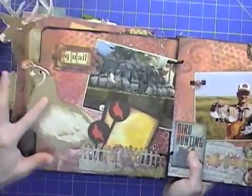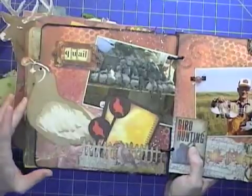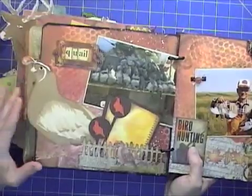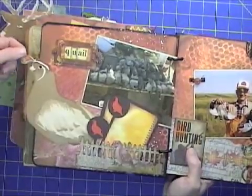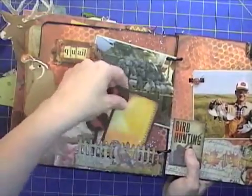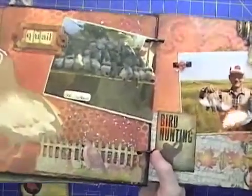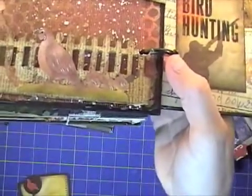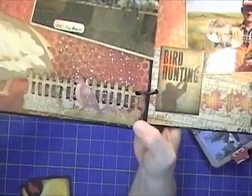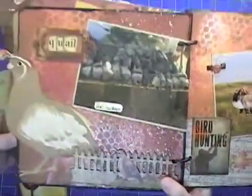So here's the quail on this side, and you can see again I took the fairly simple cricket image that was cut out with the wildlife cartridge, and then used my Copic markers to add some detail to the quail. This is another quail image down here that's off of the wildlife cartridge. Let me show you that. And again, I layered it. I cut it out with the cricket and then used my Copic markers to color in the detail.